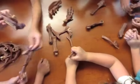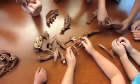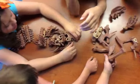I think this is like the pelvis or something. I don't know. I think we should just lay everything out on the poster.